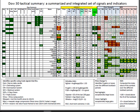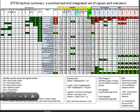So Walmart, as an example, is a 3 on an RSI2. It was a big percent loser, down 1% on Friday. It tests out at 2.2 to 1 on the auto framer as a retest of the 10-day high, and fired on both channeling and overreaction. So that makes it a nice and interesting target.